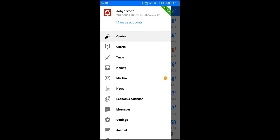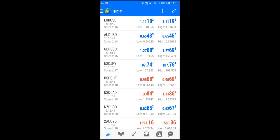So here we have the Metatrader 4 mobile trading app provided by Tickmill. As we can see here on the home screen, we have the ability to look at quotes, charts, trading activity, news, and an economic calendar. If we look at the quote window here in the back, we can actually see a list of different markets. Right now the spread there, 1.6 pips on euro dollar, 1.9 pips, 1.8 pips on Aussie against the US dollar.